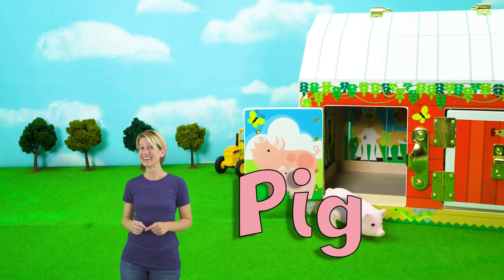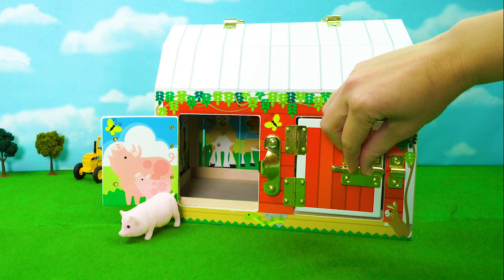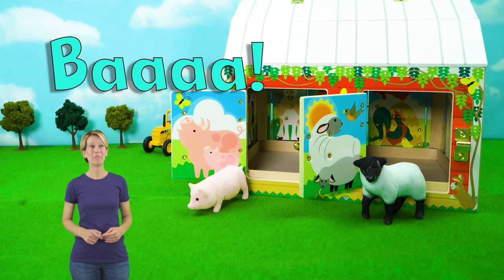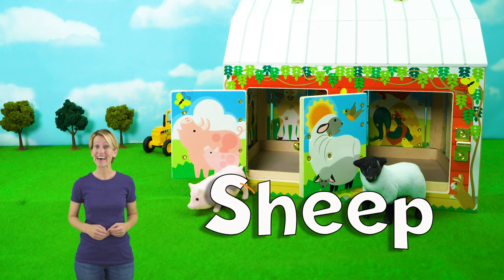All right, friends, we have one more door. Let's see who's inside. Hey, it's a sheep. What does a sheep say? Yeah, they go, baa, baa, baa. Oh, I love sheep. They're so cute. Sheep starts with the letter S. Great job, friends.